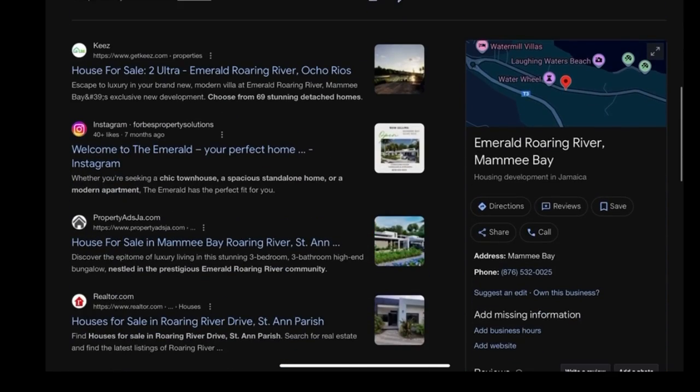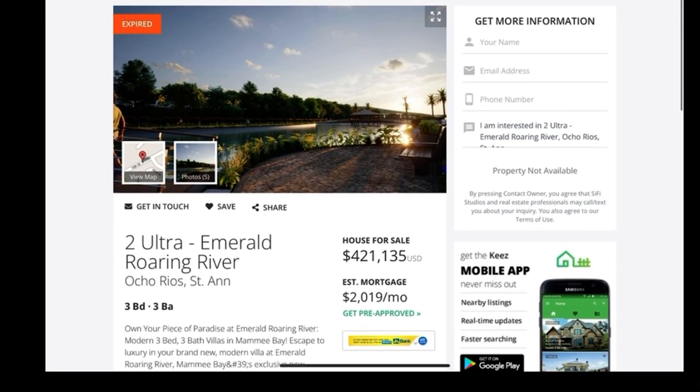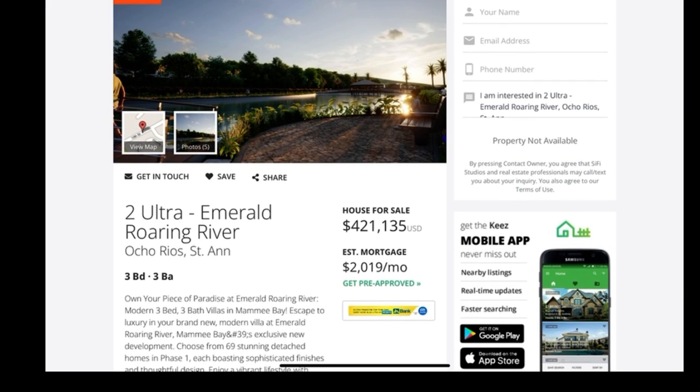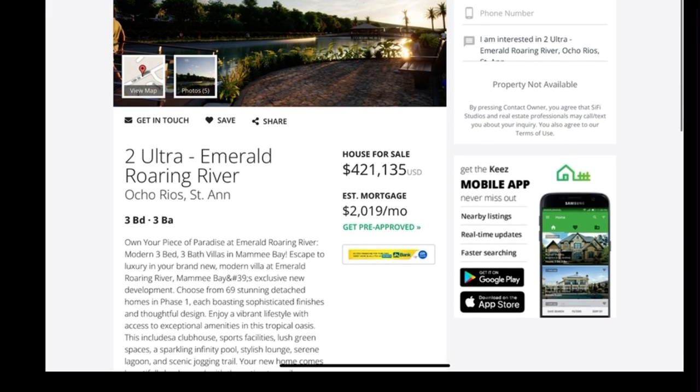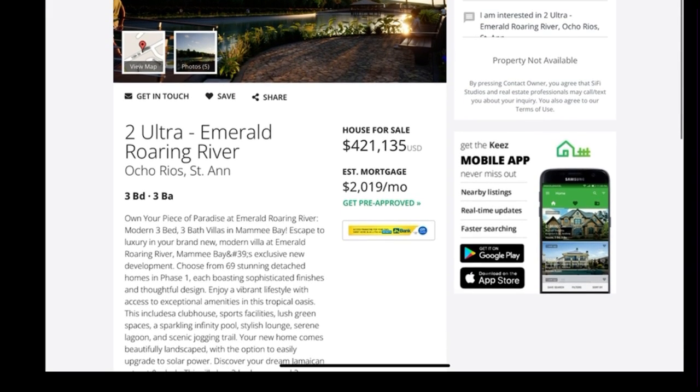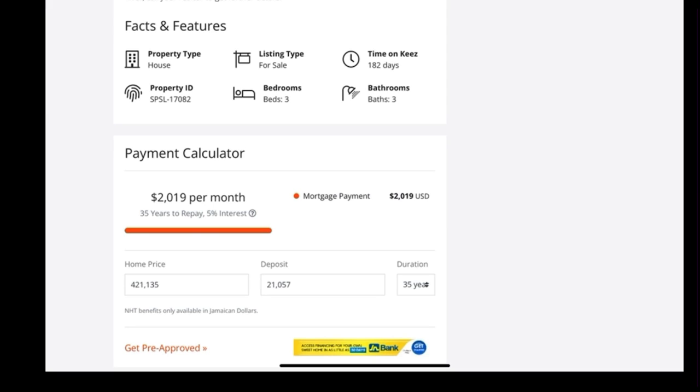So we see Keys has those houses for sale. So let's click on Keys website and see the information. So they say Ultra Emerald Roaring River house for sale for $421,135 US. All right, estimated mortgage will be $2,019 USD. Okay, 3 bedroom, 3 baths, and of course it does a mortgage calculator for you. It shows you can get approved and suggests JN as the bank of choice to get a mortgage if you're going through Keys.